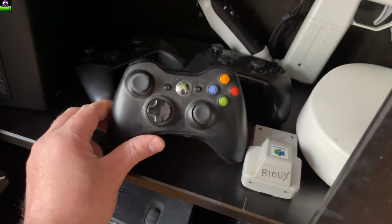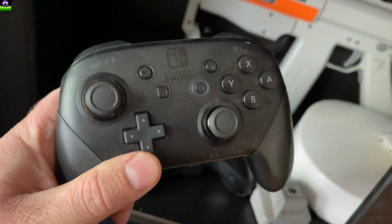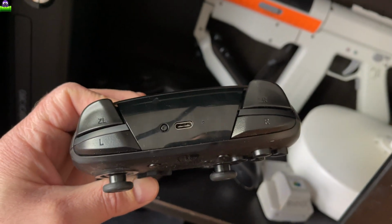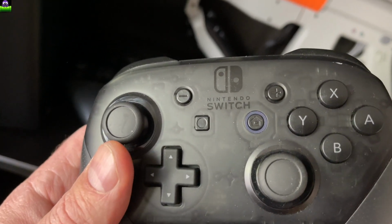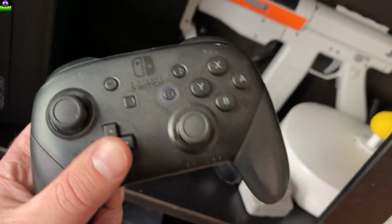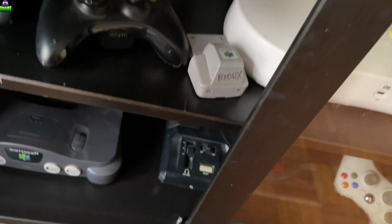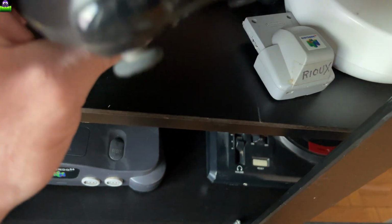So yeah, Xbox 360 controller and the very similar Nintendo Switch Pro controller. Notice ZL and ZR, and then just the L and R buttons. It's got the plus and minus. It's got a home button and a screenshot button on it. So it's got some extra buttons, and it's got all the standard buttons you'd expect on a modern controller. Not too dissimilar to an Xbox 360 controller.